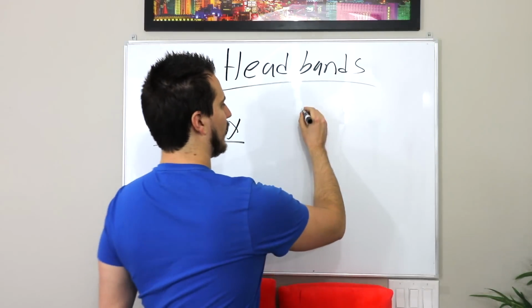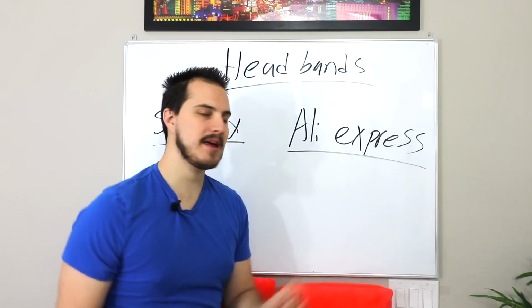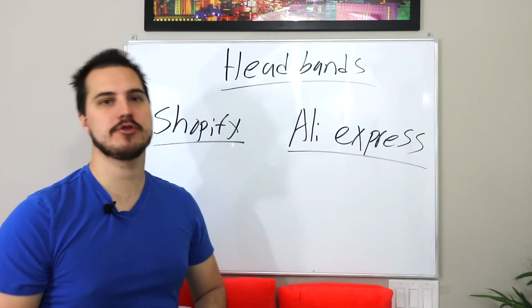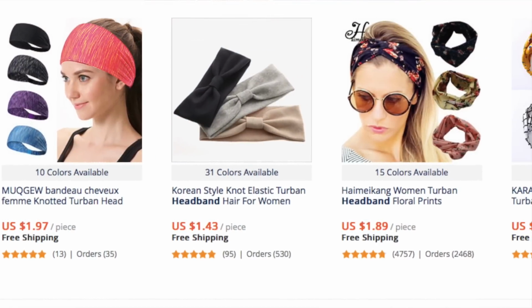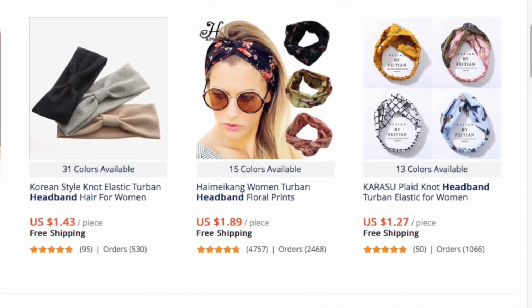But now there's something called Aliexpress, okay? Aliexpress has kind of changed the game. What you have on Aliexpress is a massive amount of manufacturers who already manufacture headbands, okay? And on Aliexpress, you can see pricing. So they have pricing for all these different headbands and whatnot. Now you can contact the manufacturers if you need a customized product, and see about maybe doing a customized product.